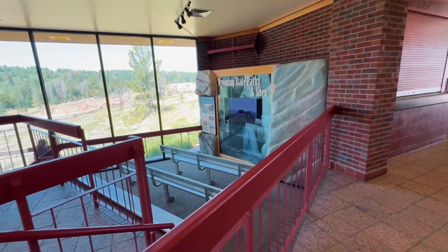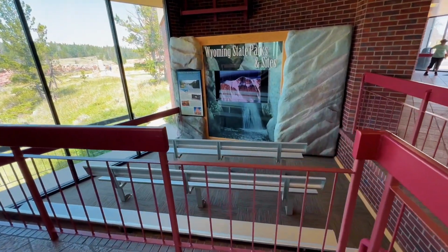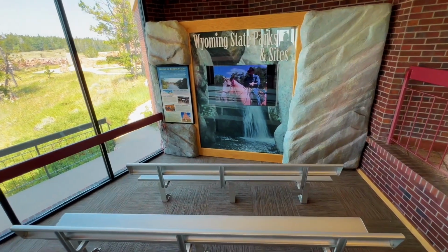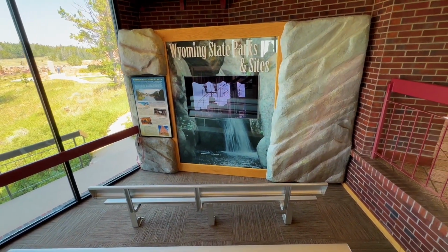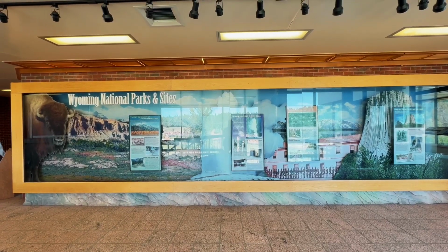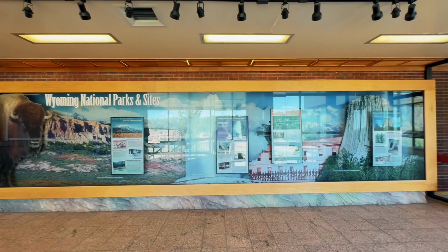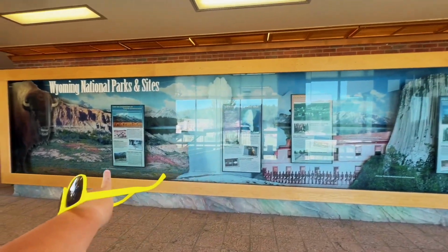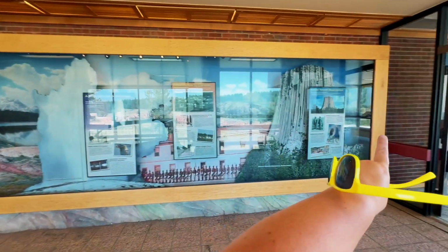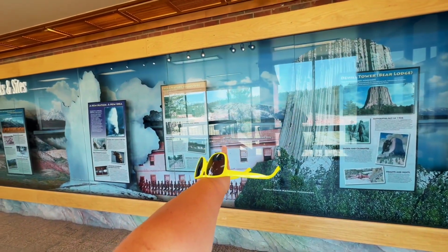And then inside, there is this viewing area where you can learn about the Wyoming state parks and sites. And there's a video here that shows us the park that's not too far away from this location. They also have information here about the Wyoming national parks and sites. And some of these include, of course, Yellowstone, Fossil Butte, Devil's Tower, and then also Fort Laramie National Historic Site.